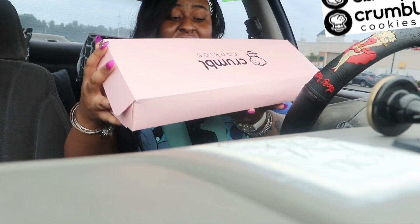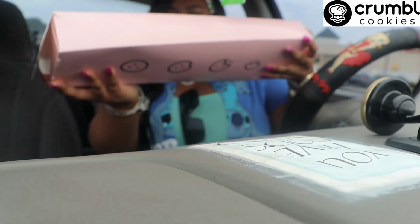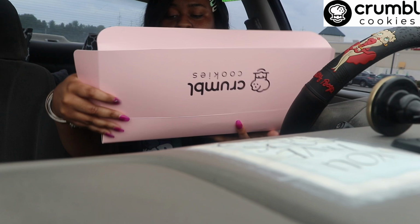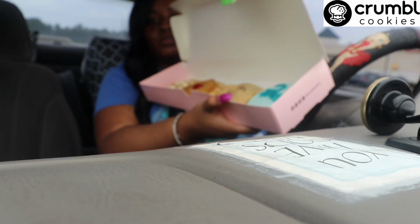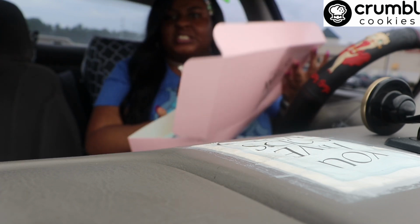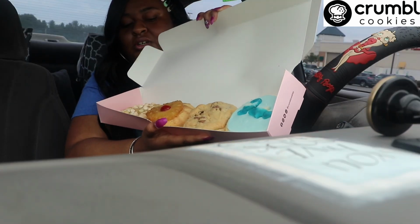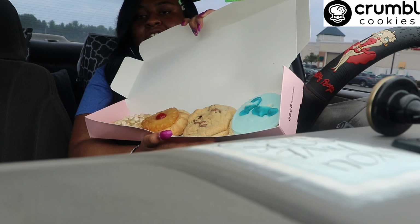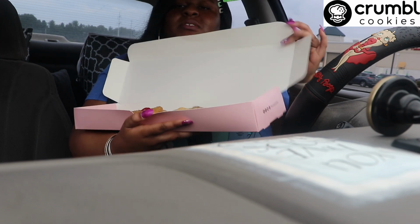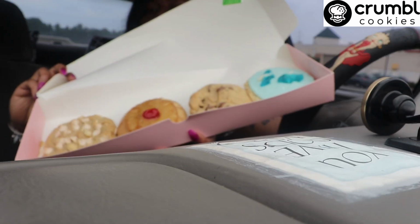And I have my crumble cookie, and one thing I want to say, y'all, is this packaging is so nice. I can't flip it upside down too much, but in the back it looks nice as well. And let me just open and show y'all the cookies. Kind of in a rush right now, so this video got to speed up a little bit because I have somewhere to be in like the next 40-45 minutes. I have the Shark Tank sugar cookie, and then I just have the regular chocolate chip cookie. Then I have a pineapple upside down cookie. And I heard a lot of people say it tastes like cake. And then lastly, I have the macadamia cookie.